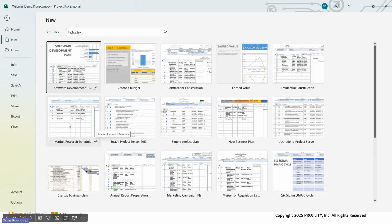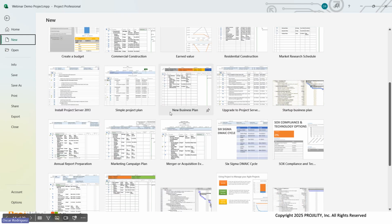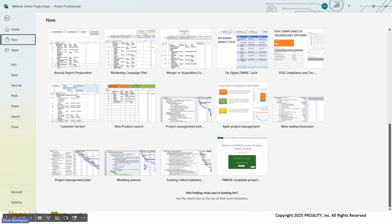Corresponding to this, we have a market research schedule. We have the software development schedule. You also have business, technology, marketing. So these are all classifications of different templates that you can pretty much use right off the bat if you're using Microsoft Project. So this is where you would really find the different types of templates that you want to use.